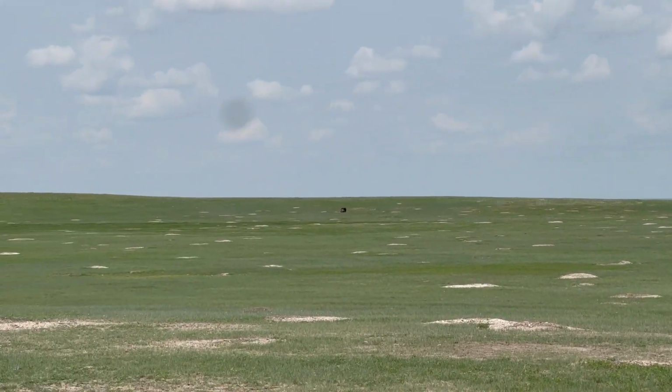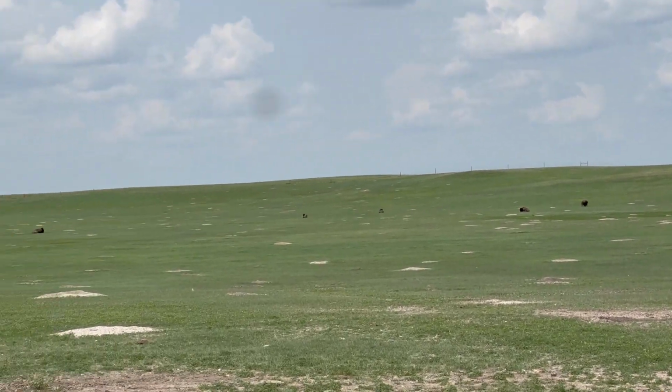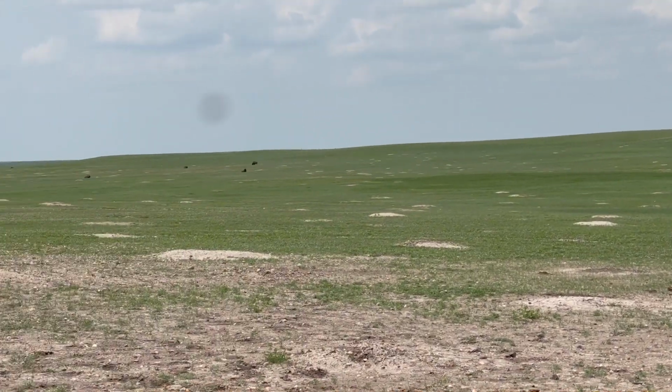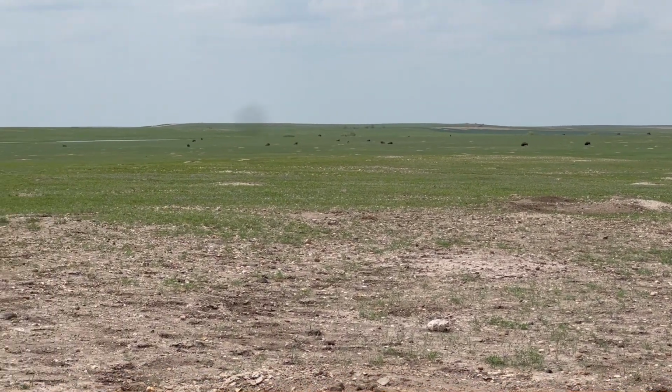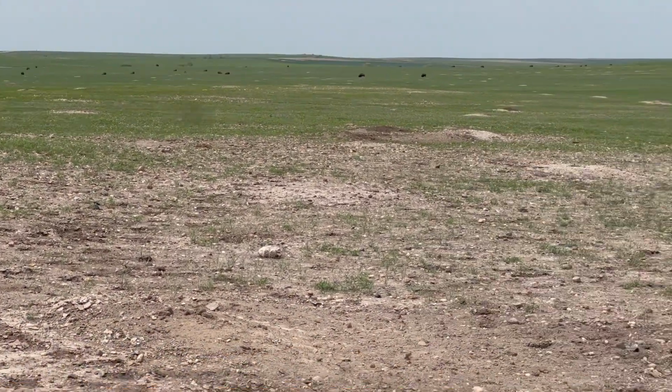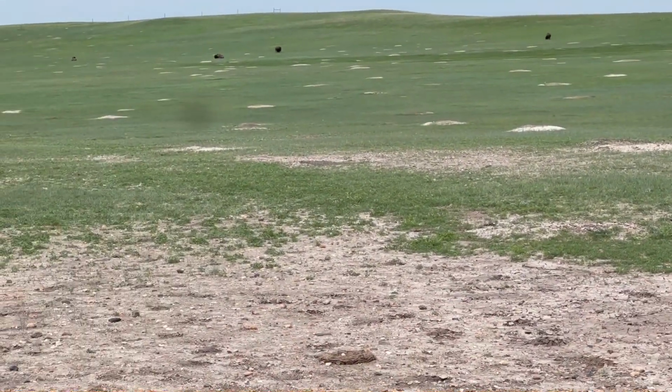Prairie dogs. If I zoom in 3 times, you can kind of see them. It's not as close as you can see them in the last clip, but there's 1, 2, 3, 4, 5, 6, 7, 8, 9, 10. Oh, wow. There are tons of them. All those little black dots out there are bison, as far as the eye can see. And this is also the prairie dog town, so all those white spots are prairie dog holes.